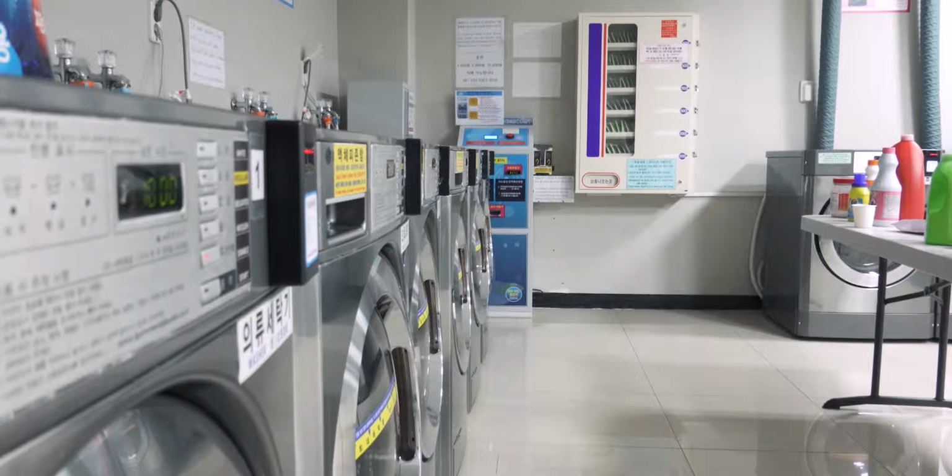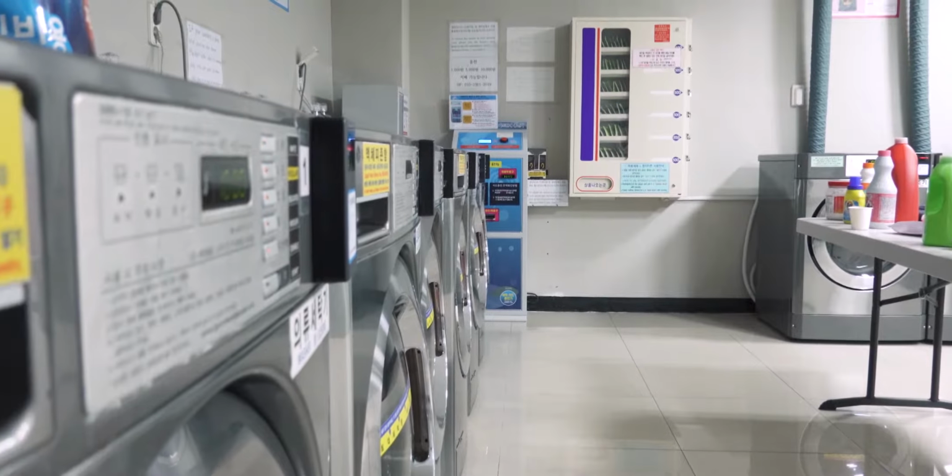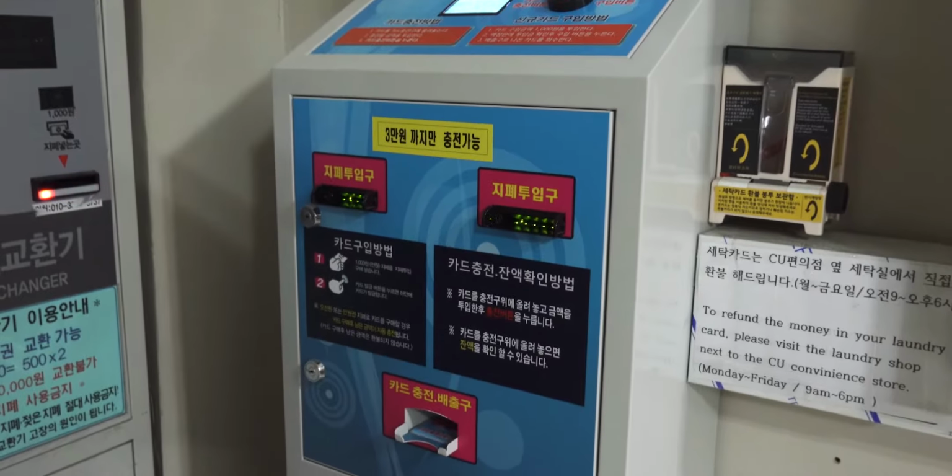The laundry room has the dryers and washers that you need to pay for by having a prepaid card. You stick that card into this little machine and then you put in the cash, it charges up, slap that card against the washing machines, and bam, you got your clothes running all nice and clean.